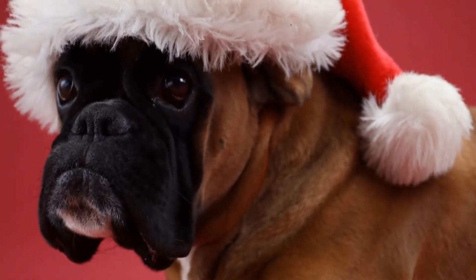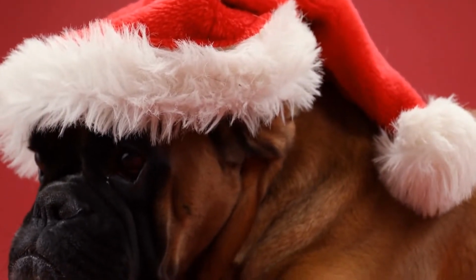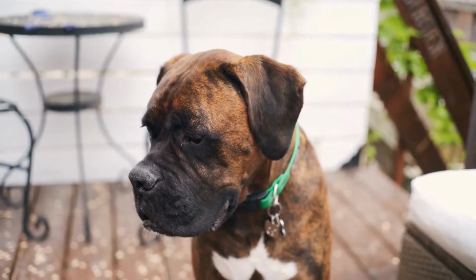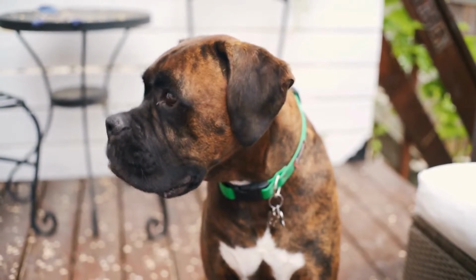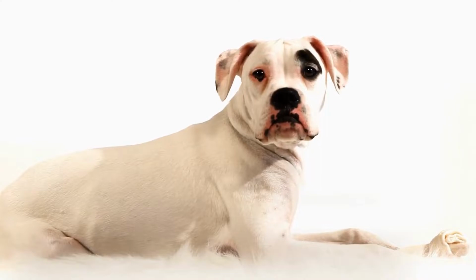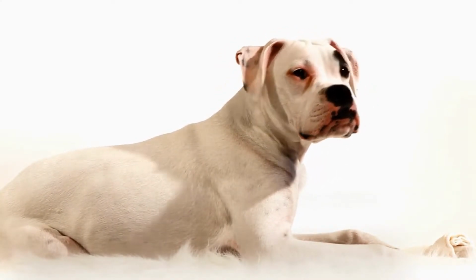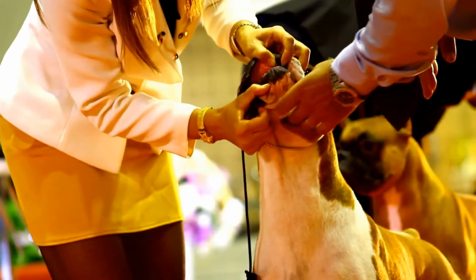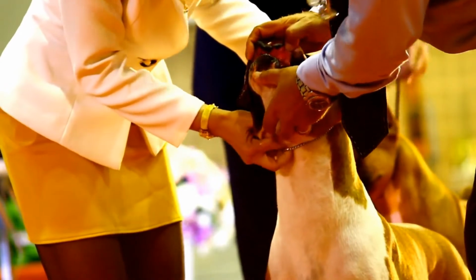Using positive reinforcement techniques is vital throughout the training process. Punishment or harsh methods will only create fear and mistrust in your dog, making the training process counterproductive. Instead, reward your boxer with treats, praise, and affection whenever he successfully stays within the yard. Positive reinforcement will encourage your dog to continue exhibiting the desired behavior.